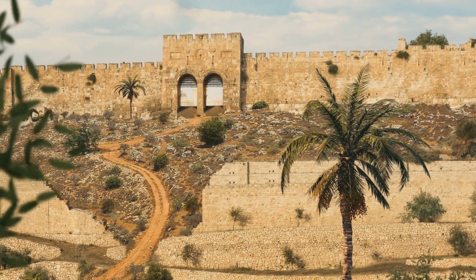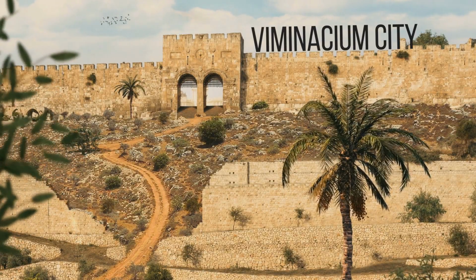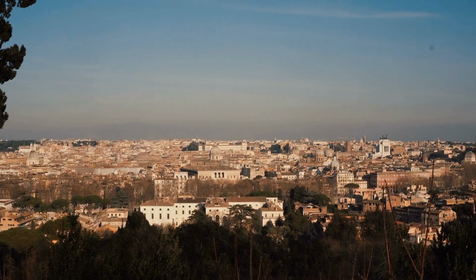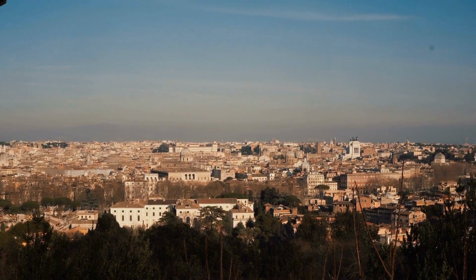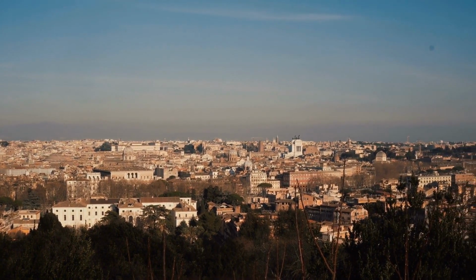Apparently, in those times, there was a Roman base in a place called Viminacium City. Interestingly, Viminacium was a provincial capital with an estimated 40,000 inhabitants in the 4th century CE. For comparison, it was even larger than Pompeii.